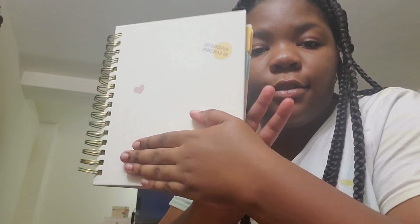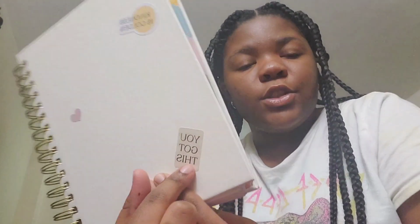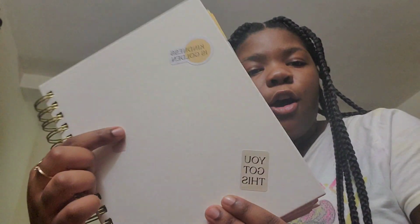I love this. This is a really good organizer, and I'm very excited to use it, honestly. And it has a little bit of stickers in the back covering the price. I have some stickers in the back. I didn't overload my planner with stickers. You got some motivational stickers. You got this, a heart.